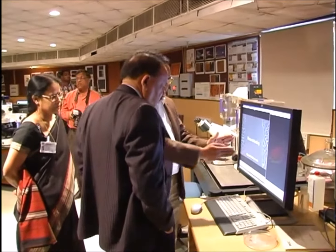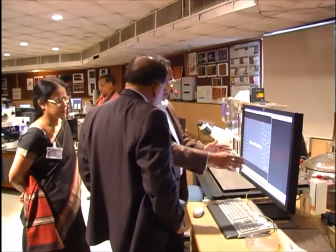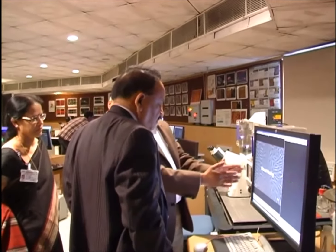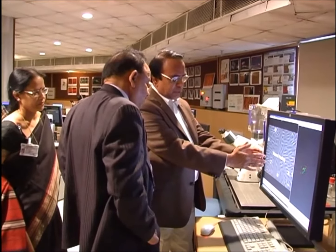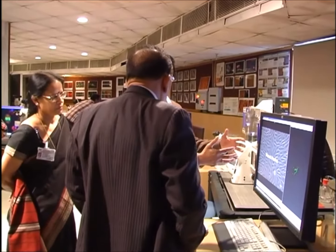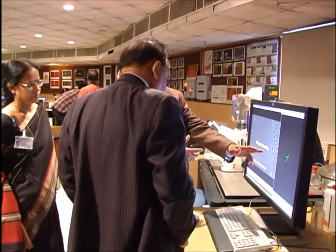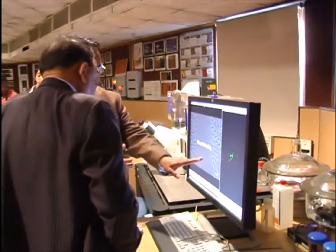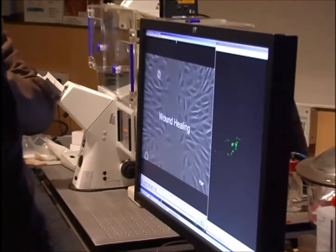And then layer over. If we know cells are present differently, then we need a scratch. For the scratch, we create a wound. After the wound is made, we put it on the microscope, and the cells will divide slowly. This is a time-lapse microscope system. It took 24 hours. You can see the cells are dividing.